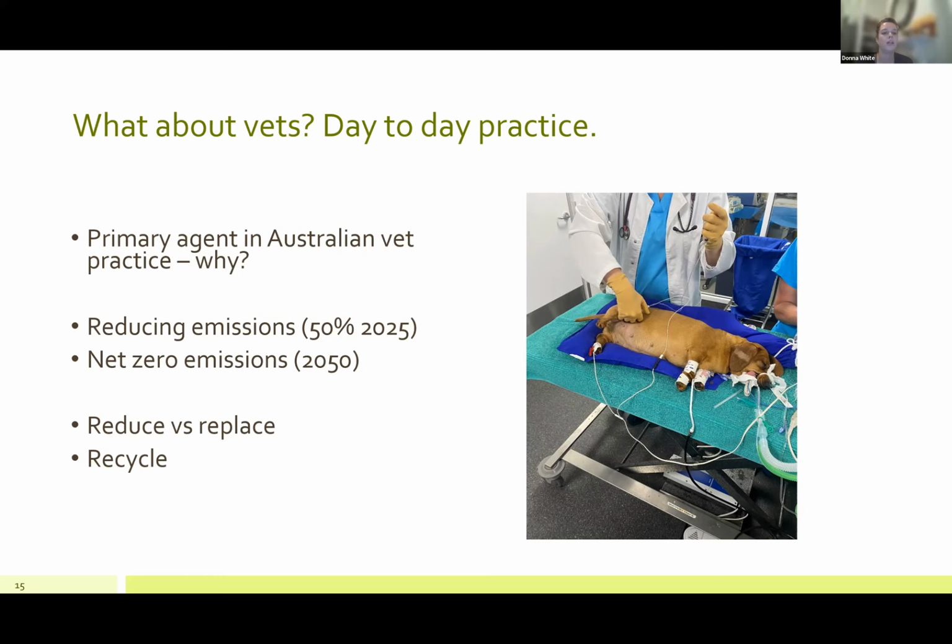So we really need to think about how we're going to reduce our isoflurane use. We have this target in Australia of a 50% reduction in our emissions by 2025, and we've certainly got a net zero emissions target by 2050 following the Paris Agreement. So we need to reduce and replace, is probably what we can do now. Recycling is something I'll talk about in a little bit. It's not something that's available now, but it may be where we're headed.